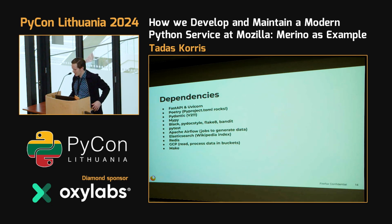So since we're at a Python conference, briefly highlighting some of the dependencies, libraries, and frameworks that we all use. Merino is fundamentally a FastAPI application. Again, we went from building a Rust Actix Web framework application over to FastAPI, and the improvements were drastic, honestly, within the first couple of weeks when we started restructuring and not even refactoring.